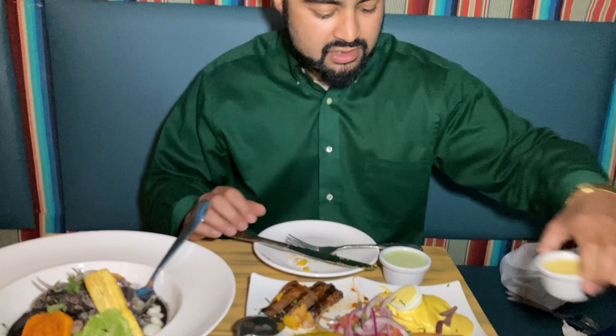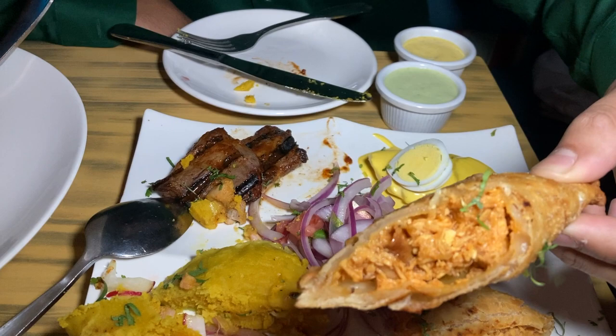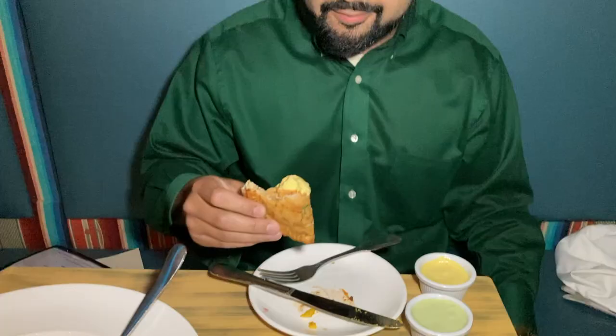All right, next we'll try out the empanada here. So, anywhere in South America, right? This is a Peruvian restaurant, so gotta have the empanadas. Let's get a nice dunk in the sauce here. Oh yeah. Nice and crispy outer shell. Again, not too heavy. Let's try this other sauce. Let's get another bite.